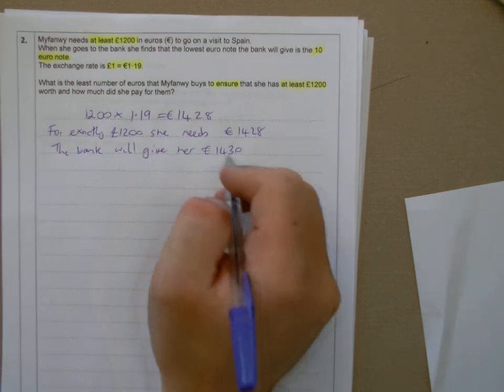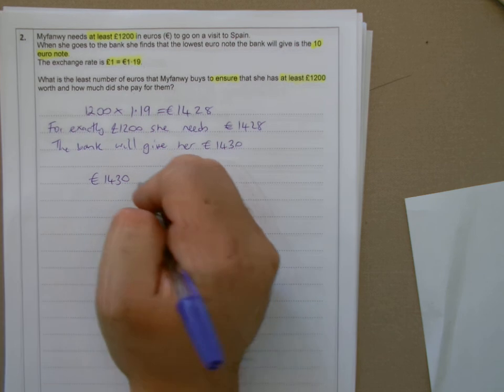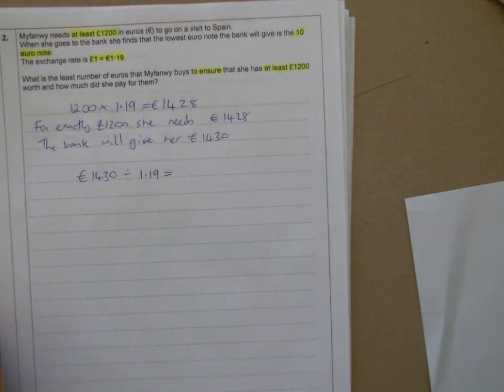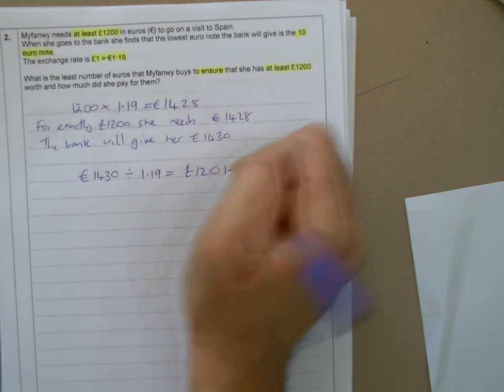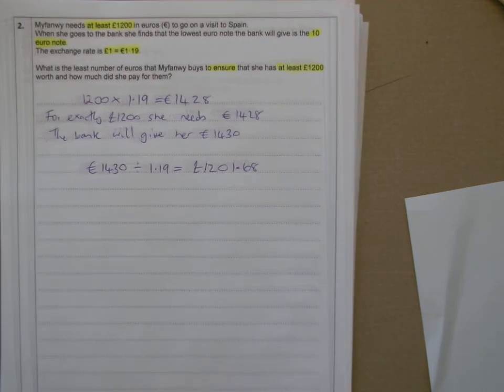So to work out how much it costs her, we'll change the 1,430 back into pounds. So we divide by the exchange rate, which is 1.19, okay? And we get our answer to be 1,201.68, okay? So 1,201 pounds and 68 pence, okay?